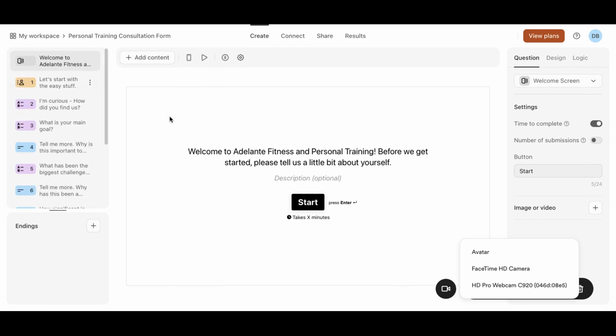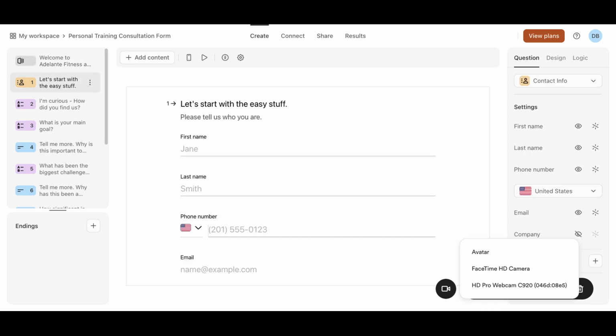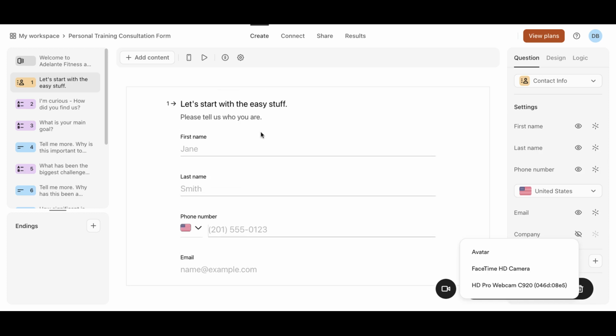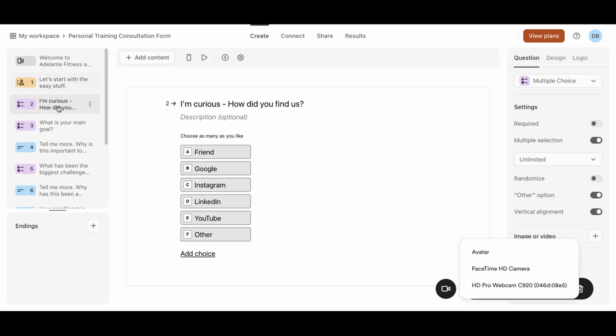So the first one, welcome to Adelante Fitness and Personal Training. Before we get started, please tell us a little bit about yourself. They click start and it takes them right to the second slide with easy, simple design and logic. So the first thing I want to do is make sure that I'm collecting the contact information. So their first name, their last name, their phone number, and their email are all collected on this slide. As soon as that's completed, they move right over to the next slide.